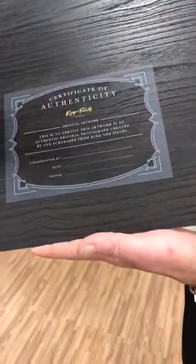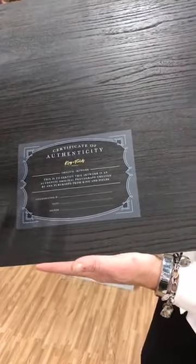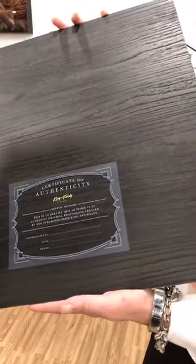Instead of applying a label, which would be okay and far better than not having anything at all, this is printed on. It's embedded in the product. It's even better. Your customers can't get this at IKEA. Your customers can't get this at Costco. This is proof of that.